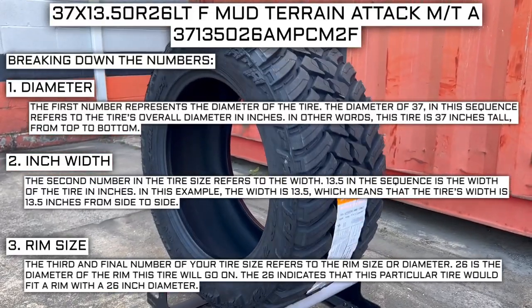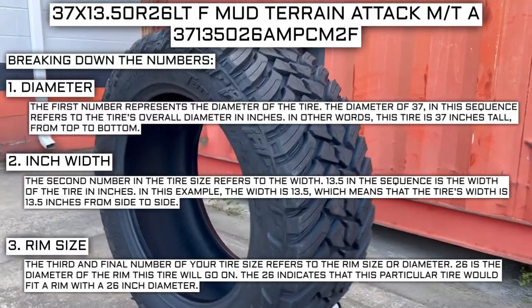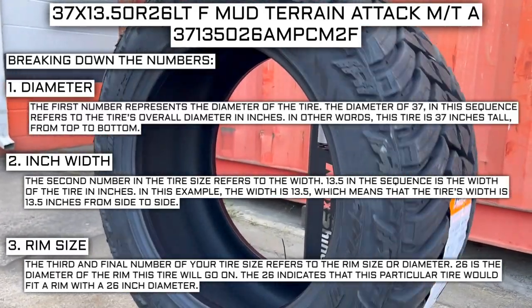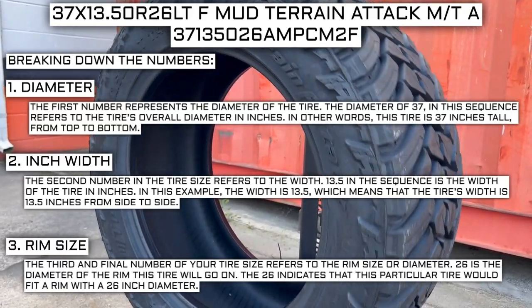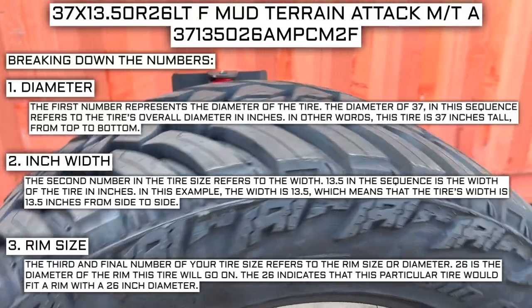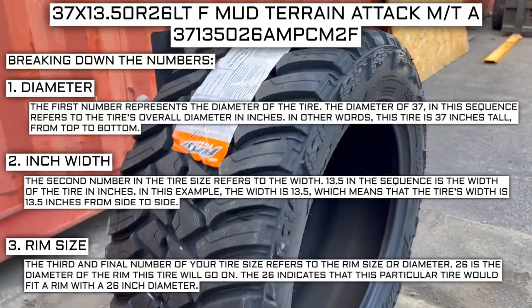The rim size of 26 in this scenario indicates that this particular tire would fit a rim with a 26-inch diameter. Keep in mind, this number is not negotiable. Unlike the first two numbers, you can't upsize and downsize this part. The only time this number will be different is if you are actually changing the size of your rim.